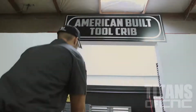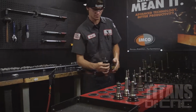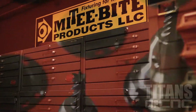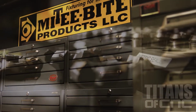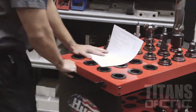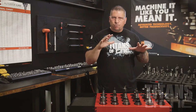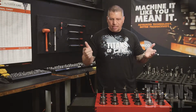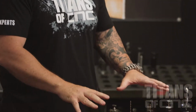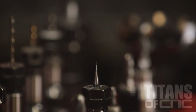When you come into my tool crib right here, we also have 1 million tools. Every drawer that you open, you'll see a vast selection of different tools. And that's simply because over the years, I've built up my library. So when you look at the building blocks, lots of different parts, lots of different features, and yet to make all the features and all the parts, you simply need 16 tools. Makes it easy, makes it efficient, and it makes it affordable.